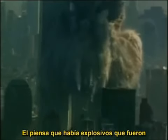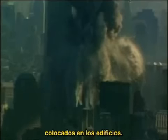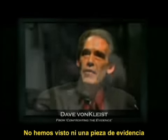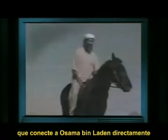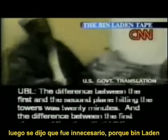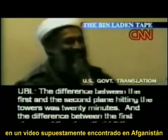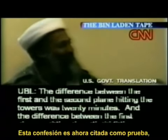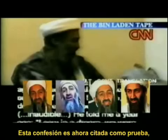He thinks that there were actually devices that were planted in the building. We have not seen one piece of evidence that links Osama bin Laden directly to the planning stages of September 11th. This failure to provide proof was later said to be unnecessary because bin Laden, in a video allegedly found in Afghanistan, admitted responsibility for the attacks. This confession is now widely cited as proof.